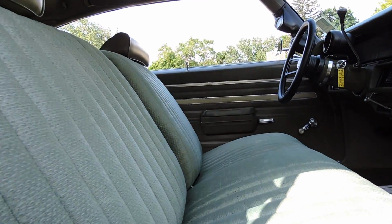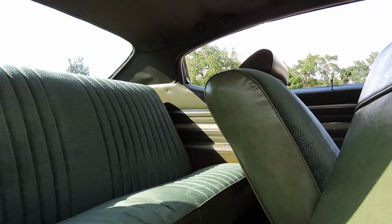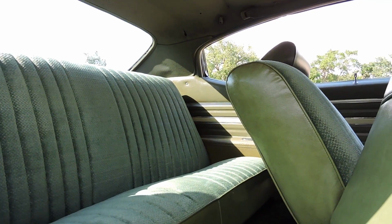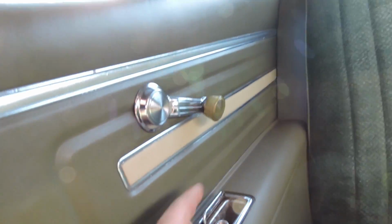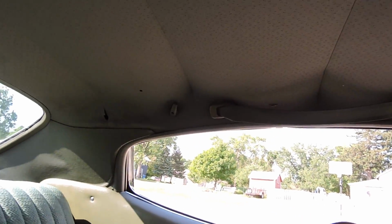It's got a tear here in the side of the seats. At one point in its life, probably back in the 80s, I'm guessing, somebody recovered the seats and did kind of a cloth on the top and vinyl around the edges. But the door panels look original in my opinion, and the door panels are in excellent shape. If we look at the back door panel and the armrest, all of that looks to be in great shape on both sides. Dome light works.